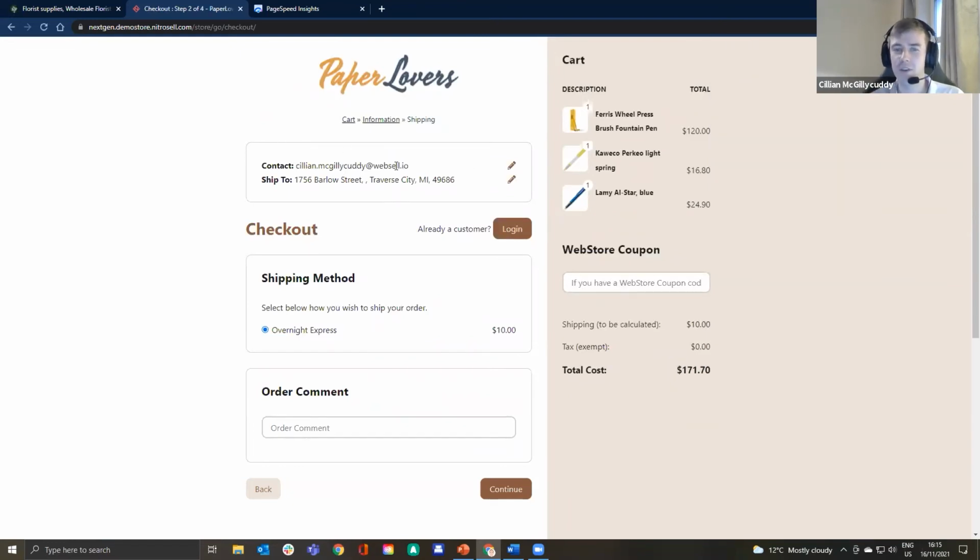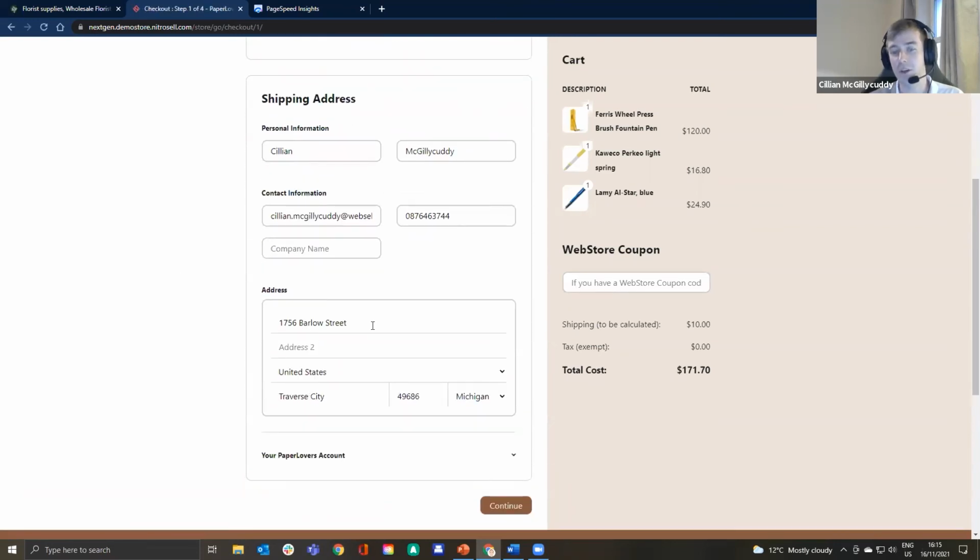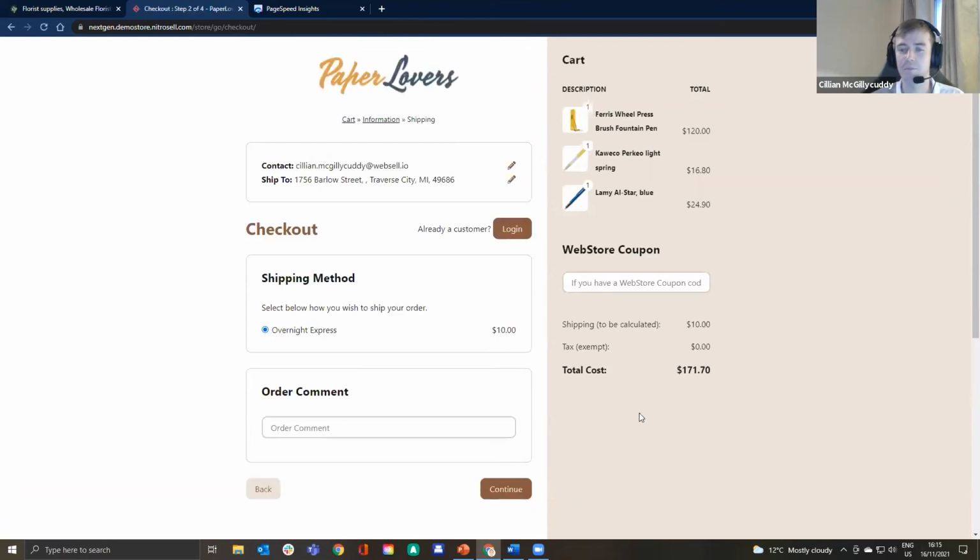So we have a nicer process here at the top. We're at the shipping stage of the checkout process here, but if I want to go back and edit any one of these, my contact information, my ship to information, maybe I've entered incorrectly or I'm not happy with what's appearing, just go back to edit, all my information stays available. I can just go back a step and edit that portion of it and then continue on.